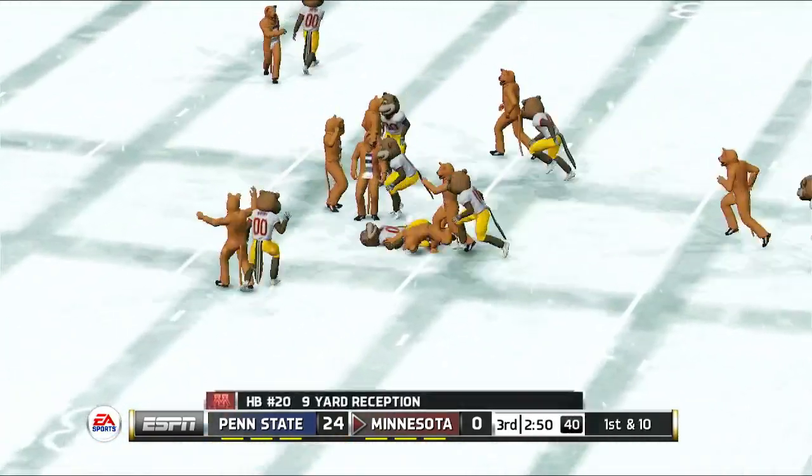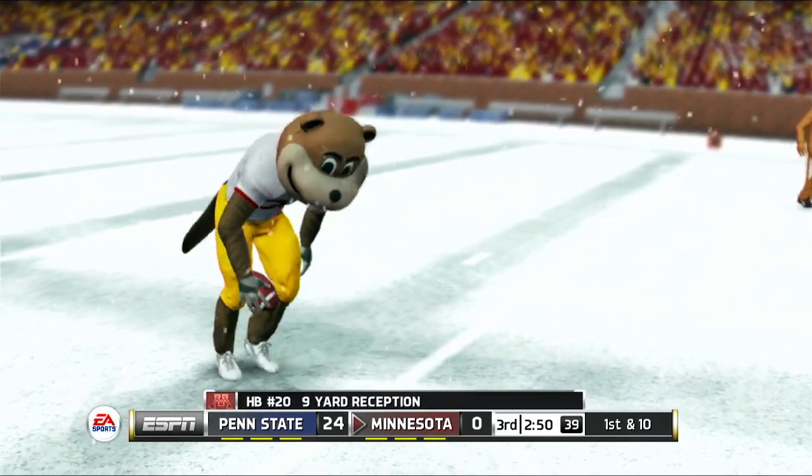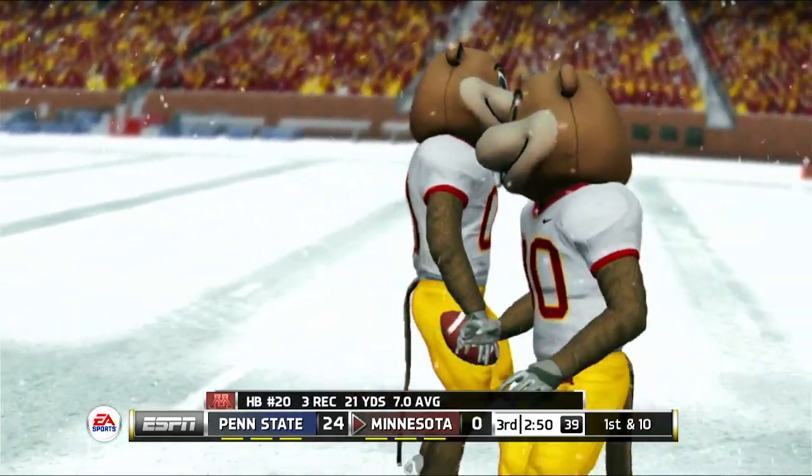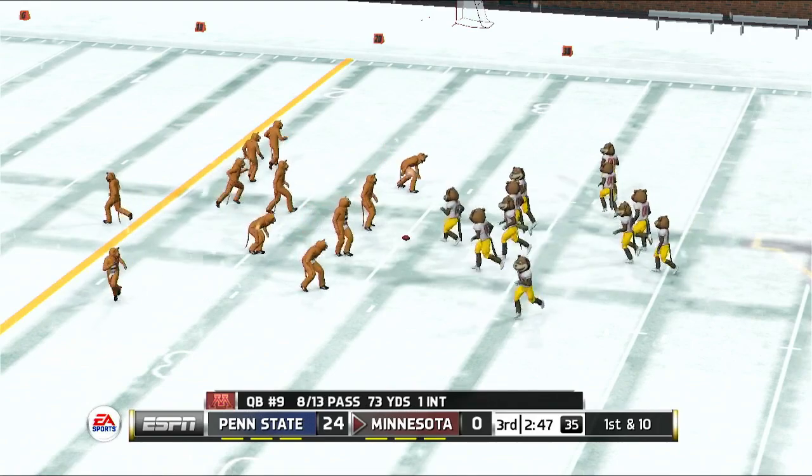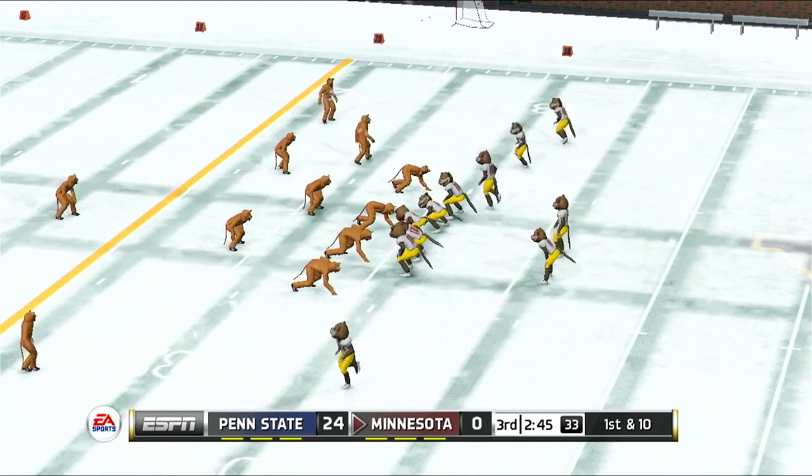Throws a bullet over the middle. I like how the offense is using the pass to get him involved. He's explosive, and you just want to get the ball in his hands. From the 30-yard line, first down.